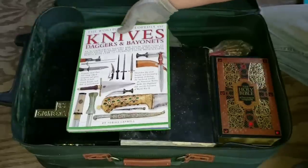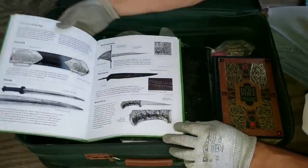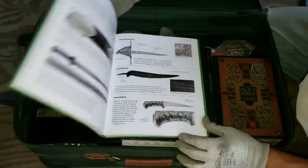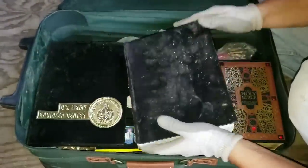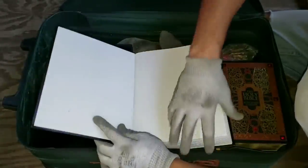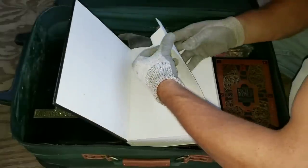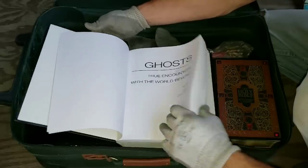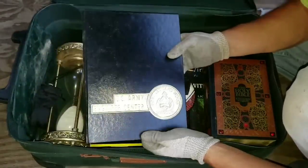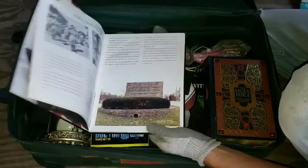Oh, look at this. Knives. Look at that. The World Encyclopedia of Knives. Let's open one up for George. Oh, she'd be all about that right there, for sure. So there's some knives. We've got Ghost, True Encounters with the World Beyond. Man, that is a thick book. All right, we've got the U.S. Army Engineering Center, Fort Leonard. So that kind of stuff in there.